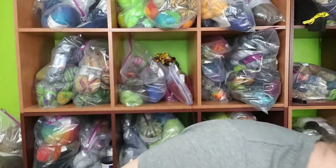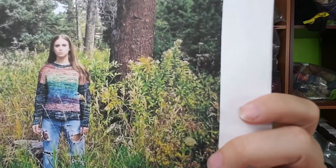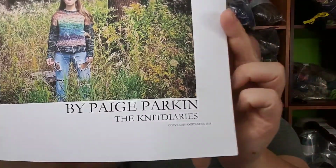The other work in progress is something that I started last week, and I'd swatched for it. And I'm not 100% sure if I'm going to keep it or if I'm going to rip it out. So, what I started on was Rainbow in the Storm, and it's this sweater right here by Paige Parkin. When I cast it on, her sizes go from a 40 to a 50, but it's designed to be worn with 5 inches of positive ease.